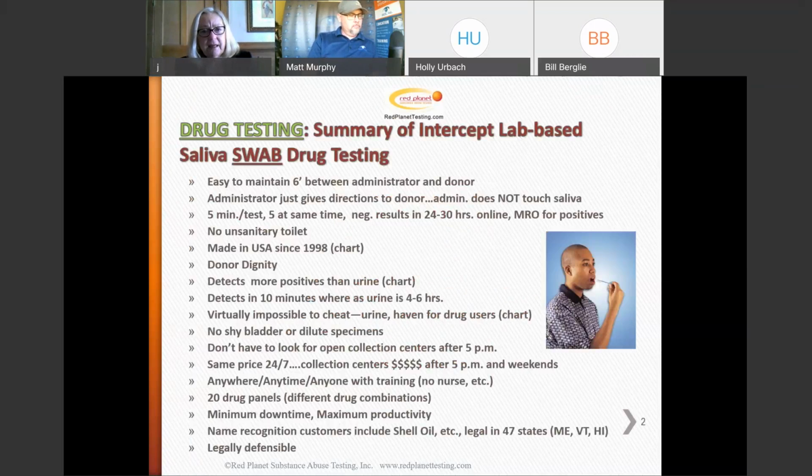That's online. If there's a positive, then it does go to what's called a medical review officer. He'll contact your employee, and our MRO is a man, and so he'll get back to you via email with the results of the investigation. The really cool thing is that you don't have any unsanitary toilets to worry about, going in there in between people, worrying about, did they cough in the room? Did they touch something? And you don't have to worry about sending people out to a collection center and worrying about the same things.